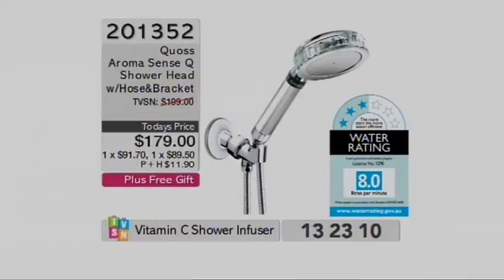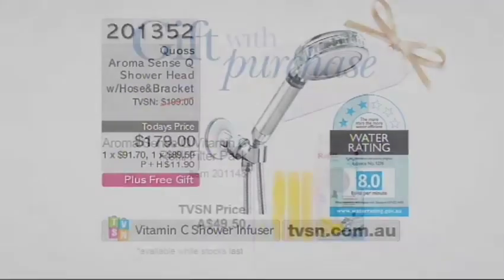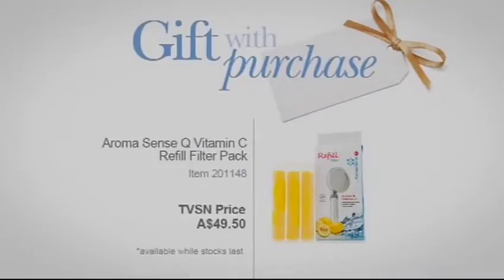We are talking about the Quoss Aroma Sense Q showerhead. Comes with the hose and the bracket. It's fitted in seconds. It has patents. It also has official water ratings from the Australian bodies. It is only $179, two-part payments. You've got a free gift of an extra three of the vitamin C filters, which is going to give you up to 24,000 litres of that purified vitamin C infused water.